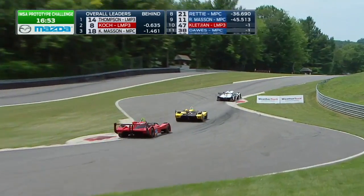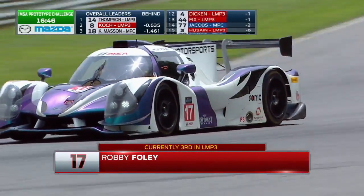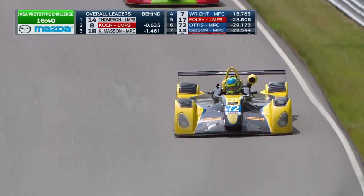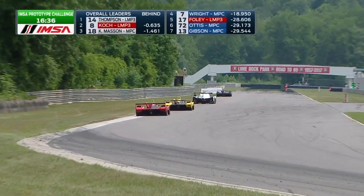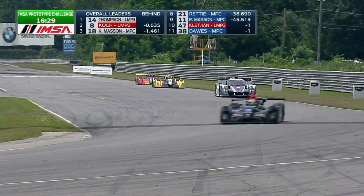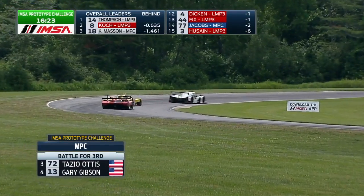I'm sure the Continental tires on the heavier P3 car are certainly past their best, and the more nimble cars with the extra downforce are able to put a lot of pressure on Robbie Foley. That's exactly it, because Robbie's able to stretch away when he's got a bit more straight, when he can use those extra horses. But as soon as he gets into turn 1, the MPC cars are all over him. A horde of angry bees, as the yellow and black car is the first one in his mirror, making its presence known.